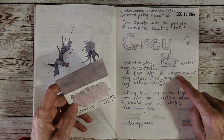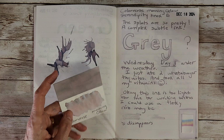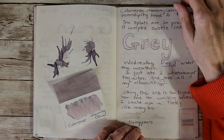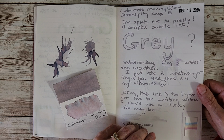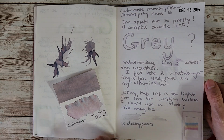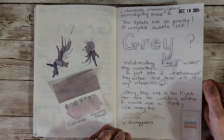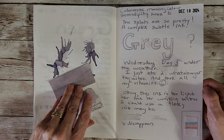Oh, I had two Whataburger taquitos. Yeah, Manuel was not sick. He was running the show at that time. And he went out to run an errand, take flowers, and he came home with two taquitos for me. That'll make you feel better. I like Whataburger taquitos. Okay. Too light for me, but I still like that.